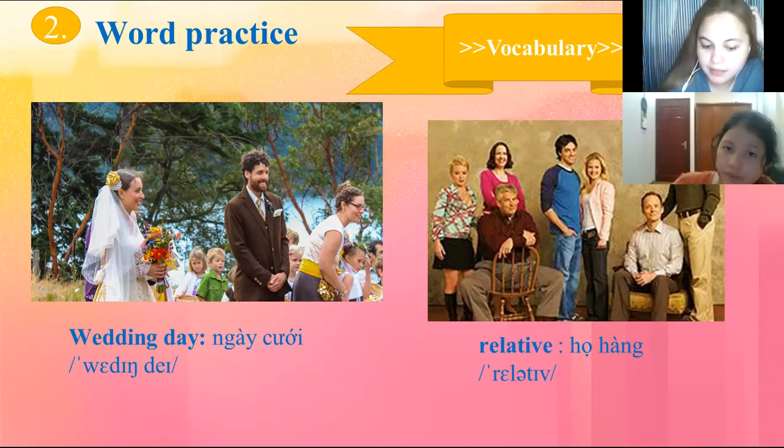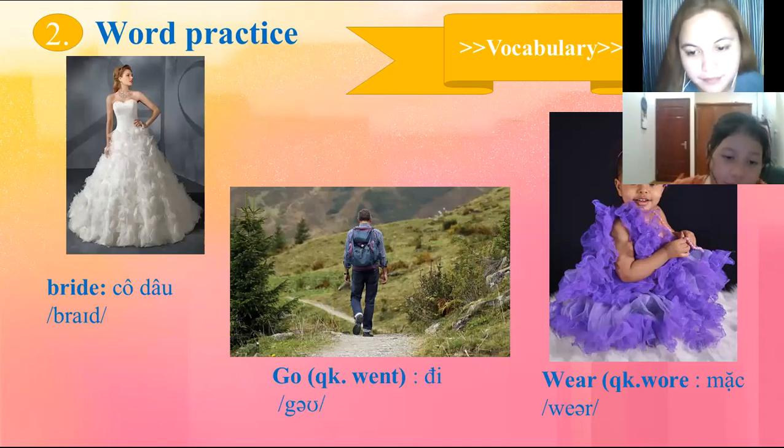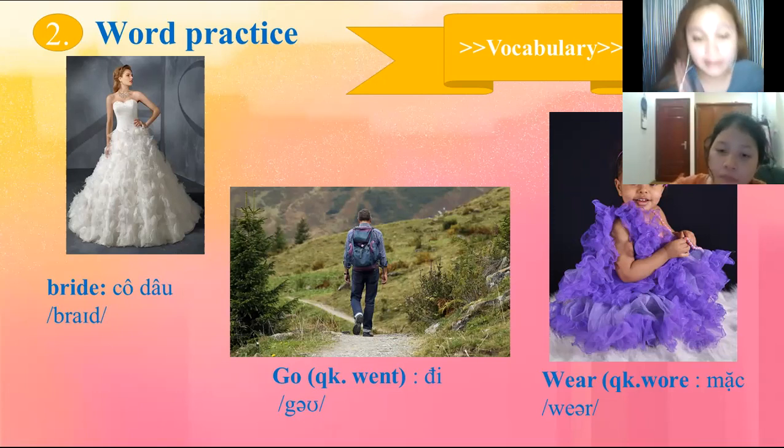Relative. Okay, next one. Bride. Next one. Okay, so in the picture, Anne, you can see the man is, I think, in the mountain, right? Yes. Have you been to the mountain, Anne? I don't think so. Not yet. Yeah, because it's very dangerous going there, climbing a mountain. Okay, next one. Number three.